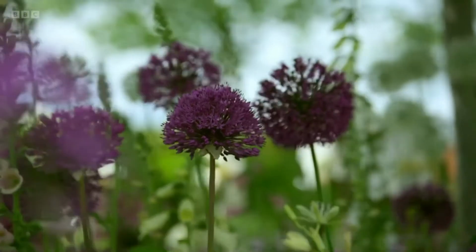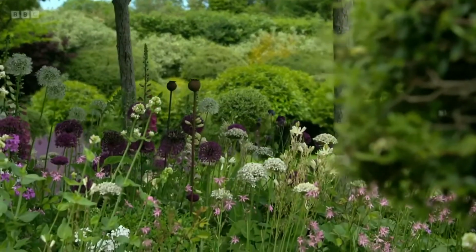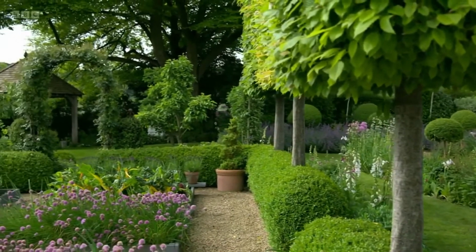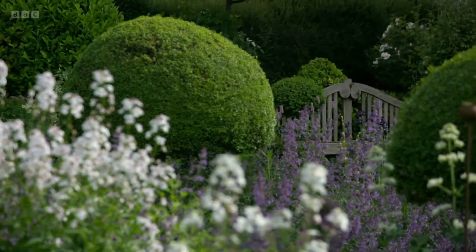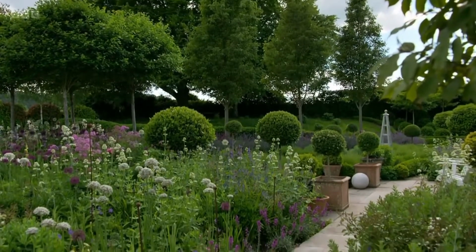Now, still to come on today's programme. Carol visits the garden of Ordnance House near Salisbury, with its mixture of marvellous planting and formal evergreen structure. Everywhere you look, each space is defined by all sorts of evergreens, and all this geometry, all this symmetry is used to frame the most exuberant planting you ever saw.